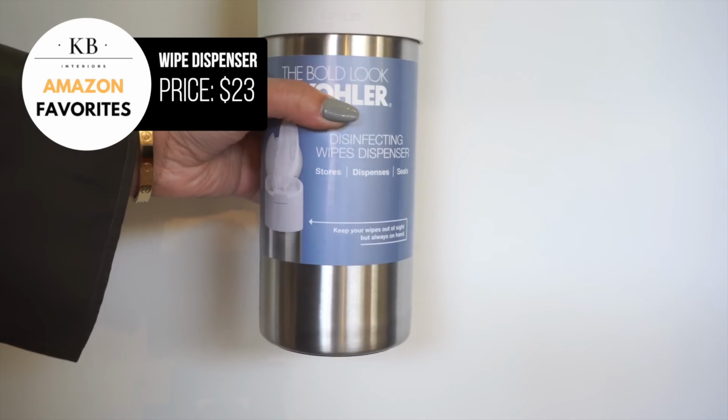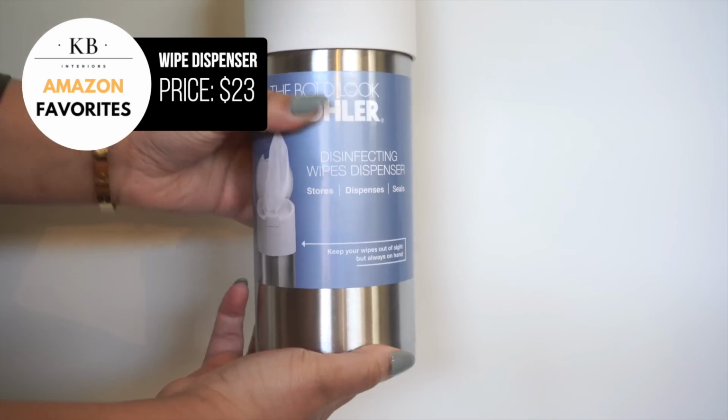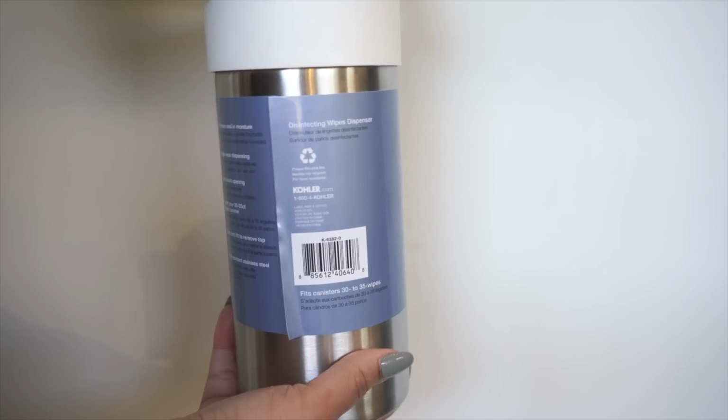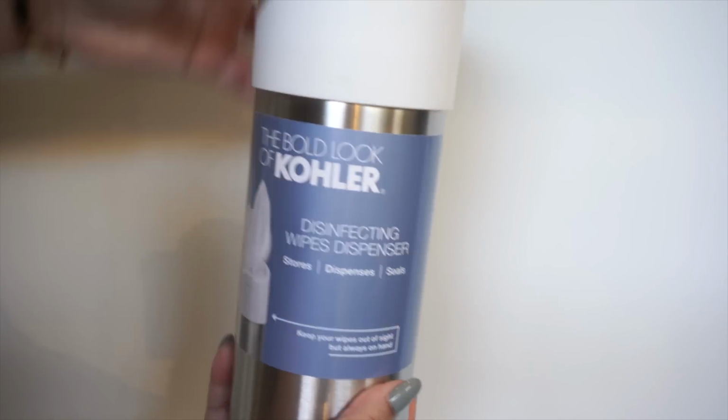Well, I got this Kohler cleansing wipe dispenser. Now I know you're like, Kiva, what is wrong with you? Why would you buy this? Well, I was tired of looking at the Clorox label. That's really it. I was tired of looking at the Clorox label, so I did pick this up. It is $23 and it's just a stainless steel cover for your Clorox wipes.